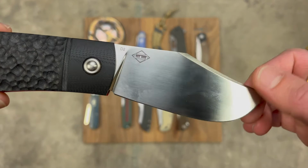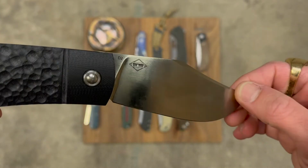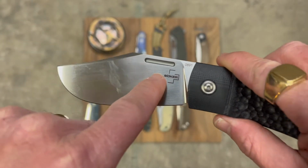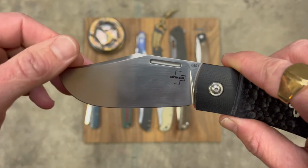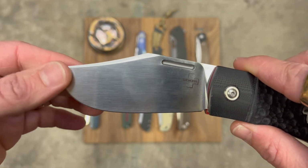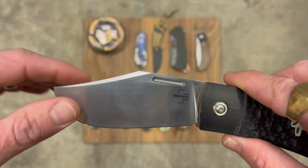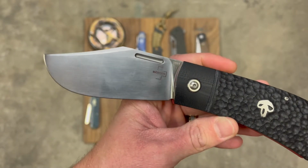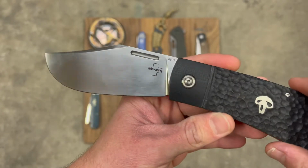Also, I don't know if this is actually hand rubbed, but man, it sure as hell looks like it's hand rubbed. I mean, as you can see, we have a grain pattern going this way, and that looks like hand rubbed to me. If they're emulating it, they're doing an excellent job, and I don't care either way. At this price point, I do not care if it's a fake hand rub. It still looks great. So big props there.